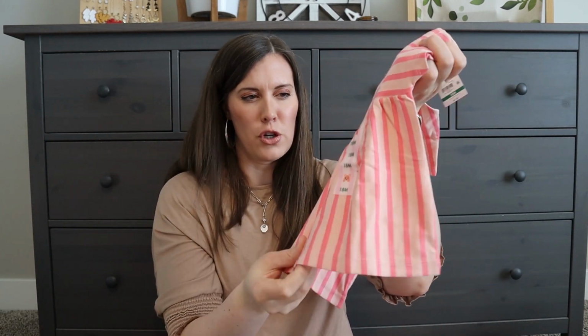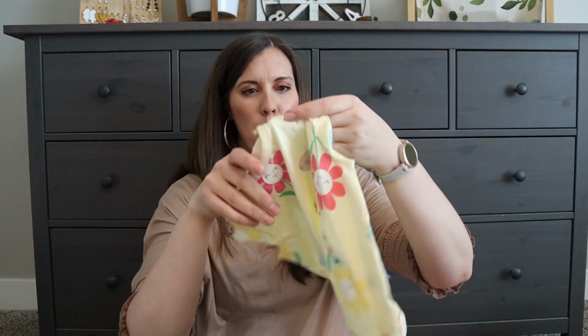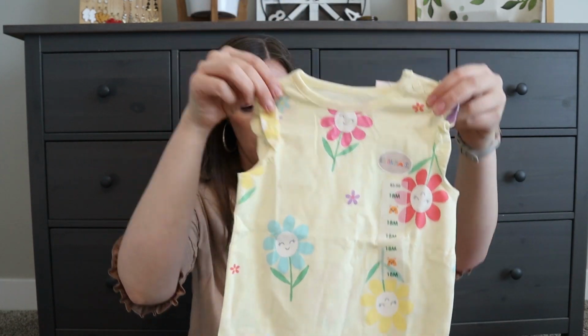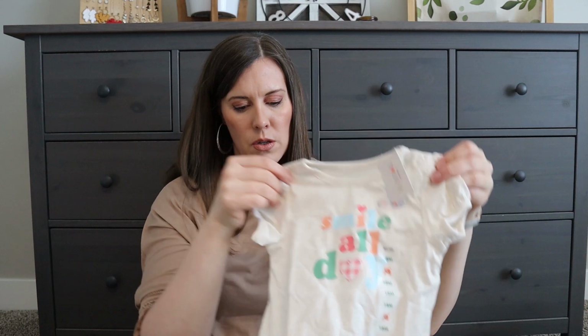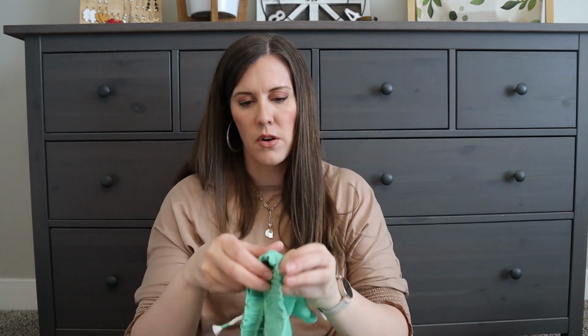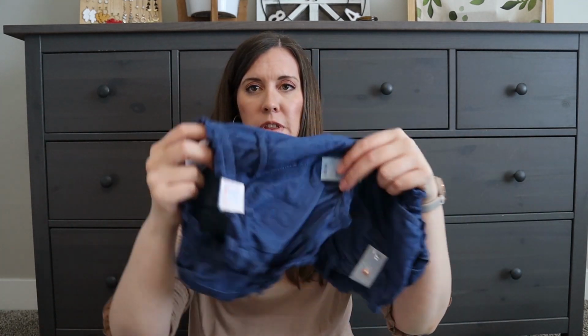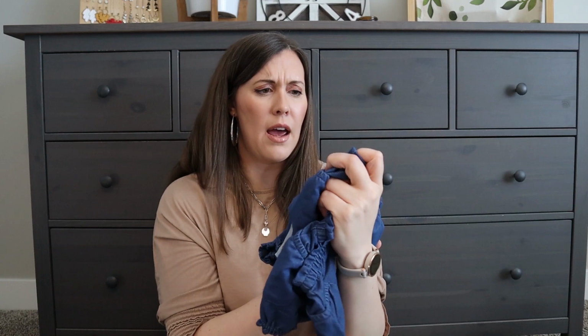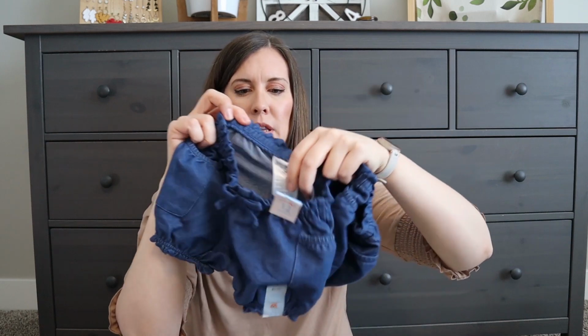So this is a shirt situation going on here. And then I got this onesie right here that I thought was cute. And then this one as well. And so those were the onesies, and then I just got her a few shorts. I thought these were super cute. They had the little ruffle and everything, so I got those, and then 2 pairs of these ones right here. And so I got these in 12 months, and her shirts and onesies were all in 18 months. And so I'm hoping that these will be fine.